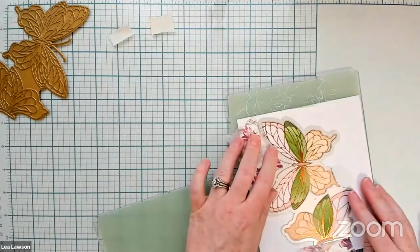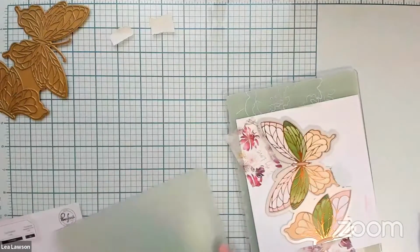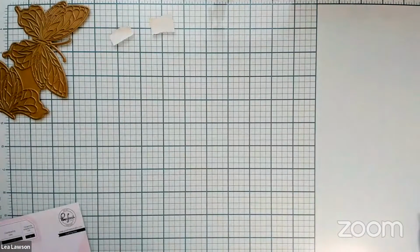Other tip about larger dies like this, you do want to make sure that you tape them down nice and well as well. All right, I'm going to go ahead and run this through my machine, which is just a little bit off camera. So I'll be right back.